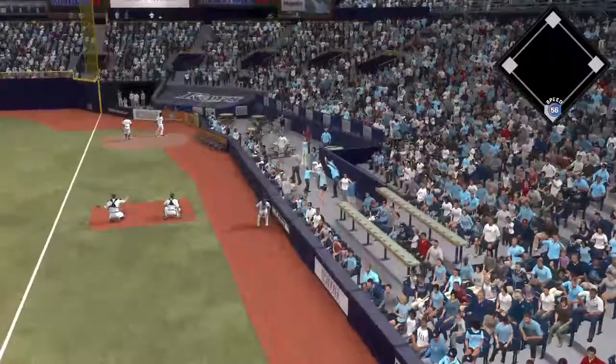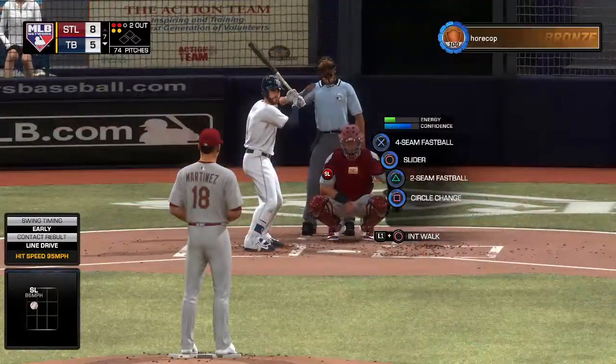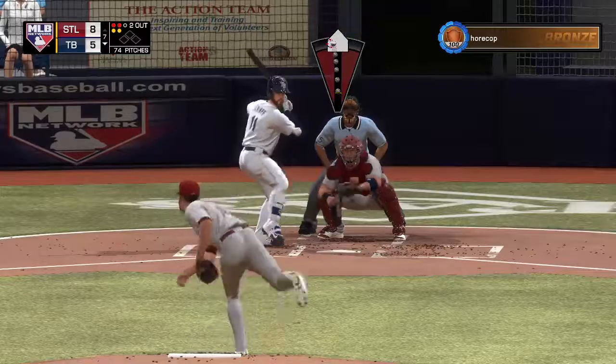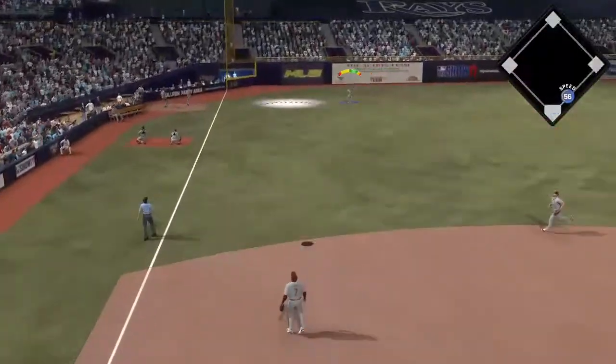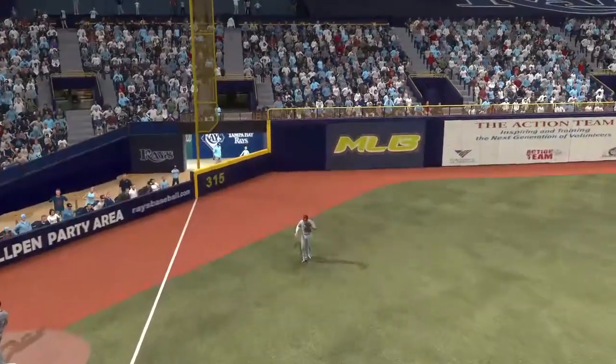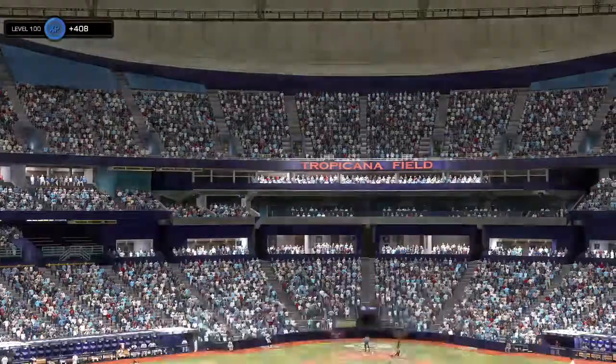Out in front as this is pulled foul into the seats. 5 runs, 7 hits, and no errors for Tampa Bay so far. 2-2 pitch hit in the air out to left. Myers is under it, and he makes the catch.